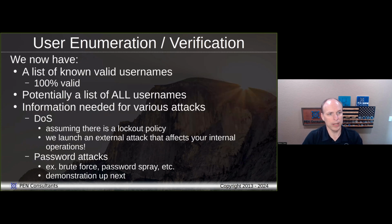So at this point, our username list contains only valid usernames. Depending on the nature of the user enumeration vulnerability, or depending on the recon information we were able to collect, we may have a near complete list of your users, or at least real close to it. With that, we can lock out all of your accounts from external, and your business grinds to a halt. And that's because of another misguided policy, locking out your accounts due to failed logins. But we'll talk more about this later. We also have the information needed for many types of password attacks, which again, we're going to talk about in just a few minutes.